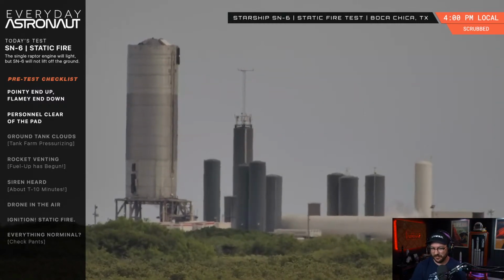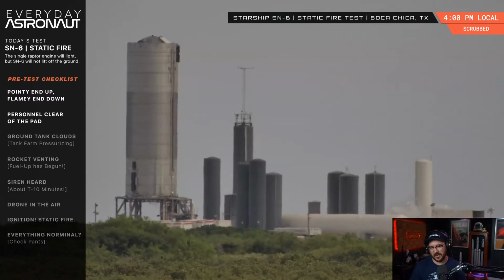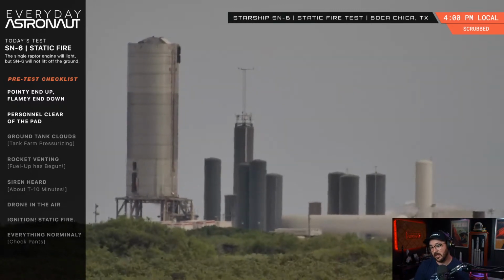Oh, yeah. So there we go. Starship will be stacked using a crane, quite literally, a big crane.